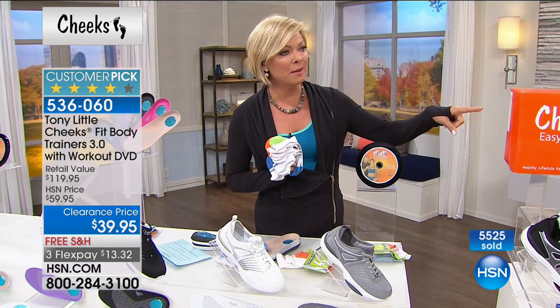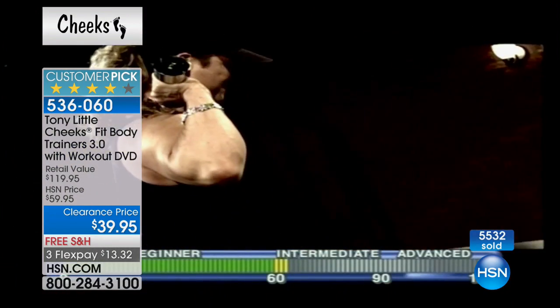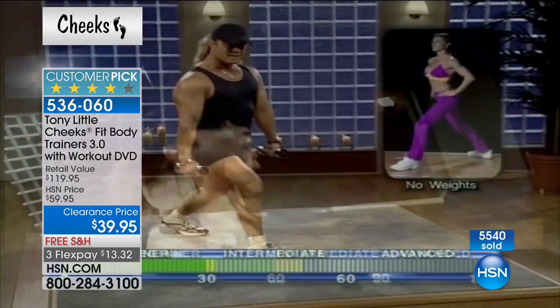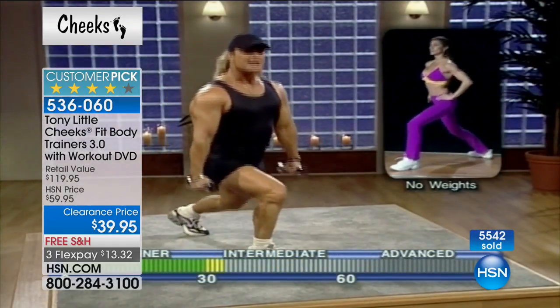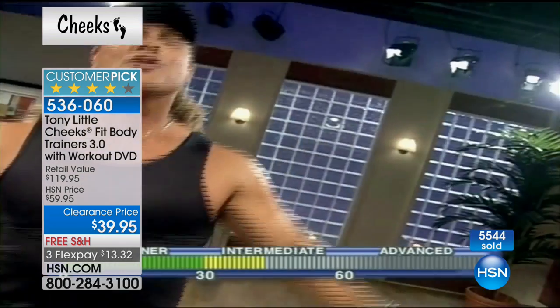I would love to run some of the footage of your workout DVD. Okay. Well, let me show you a little bit. This is kind of why I was in the Fitness Hall of Fame. See this graph at the bottom? It has a beginner level, an intermediate level, an advanced level. I was one of the only people that ever did it, so it allowed everyone in your family to work out at the same time.